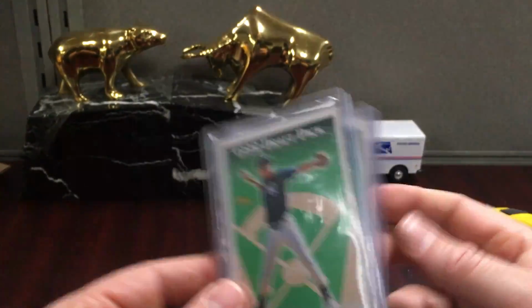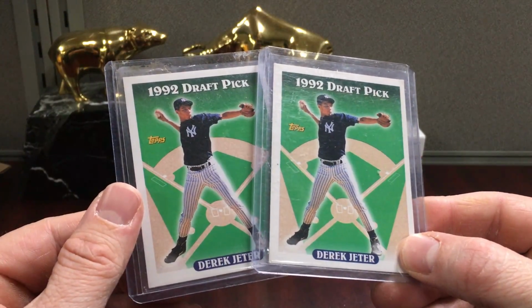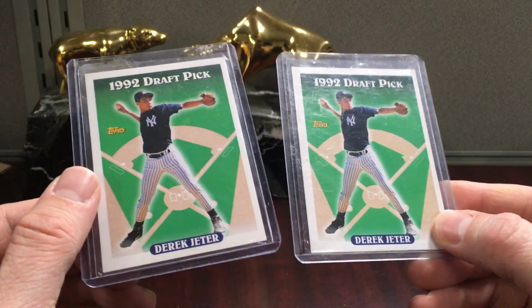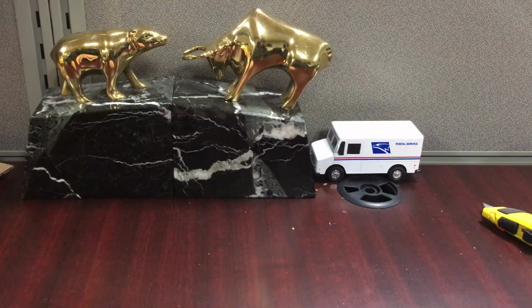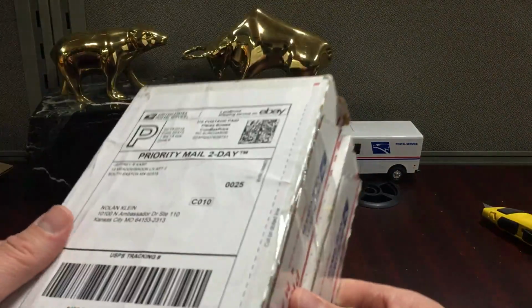Here's a couple Jeters. These are Topps 93s, probably around, I don't know, $4 or $5 a piece. It's always fun to buy these raw because I have pulled a couple 10s from the Topps, and when you can turn a $5 card into like a $100 card, it's a cool feeling. And it's probably why collecting's fun. It's not always all about the money, but it's cool to do stuff like that.